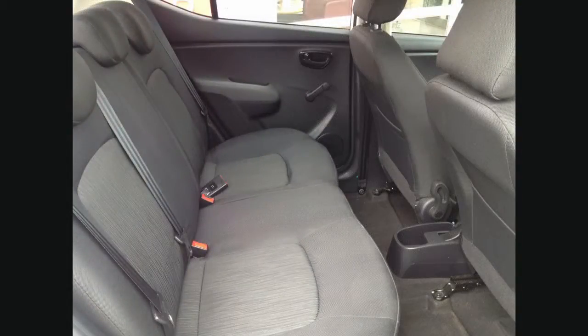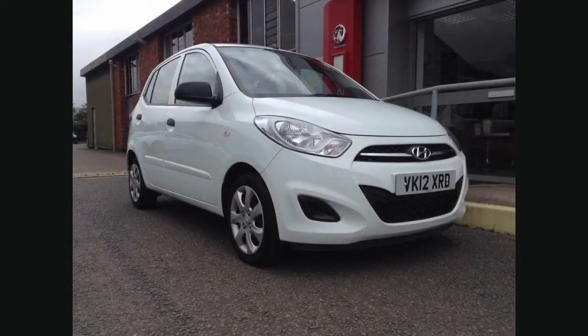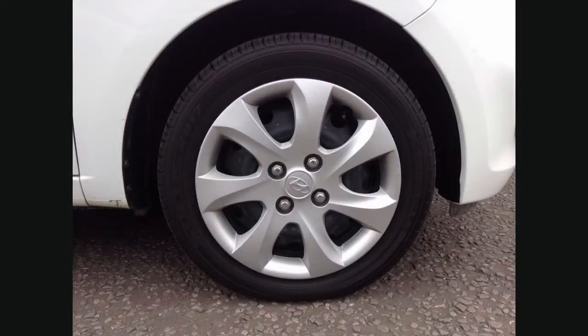The car also benefits from internally adjustable door mirrors, and being a Network Q car, this vehicle would come with many benefits, including a minimum of 12 months warranty.